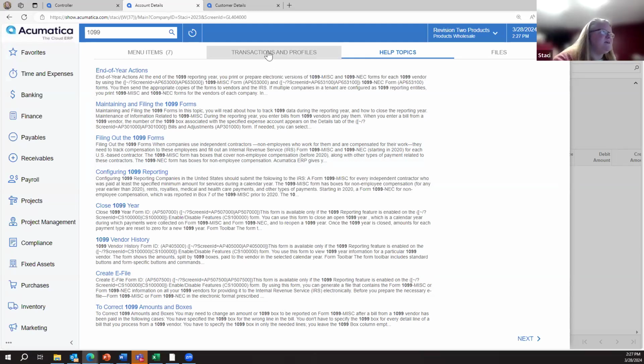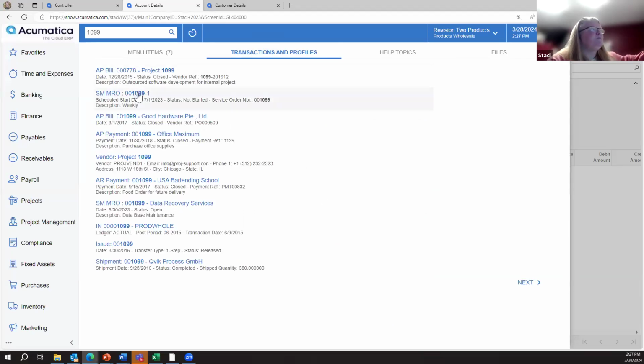So under transactions and profiles, this is going to bring me back every transaction in the system that just has 1099 within its record. So you can see here, AP payment, it must have been check number 1099 that I cut and sent to Office Maximum. This here is an AP bill. This was invoice number 1099.